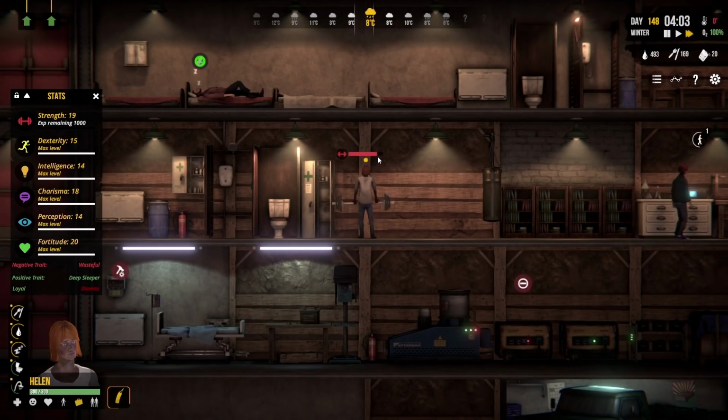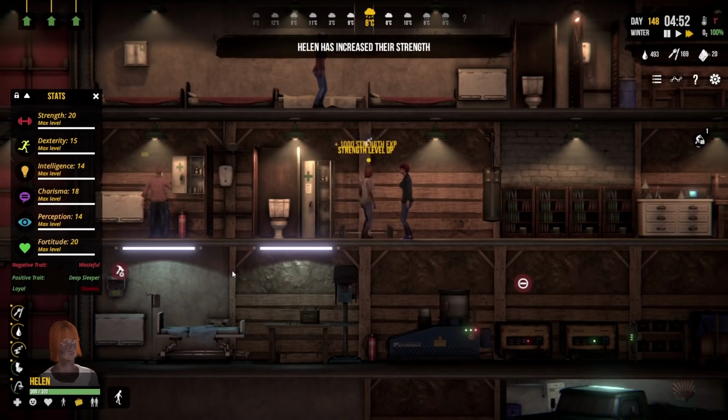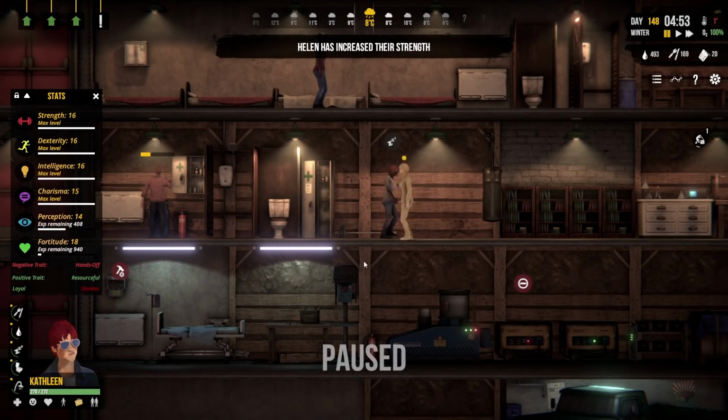Because it looks like she's going to do this. I mean, is that going to get her points up immediately? And, oh my goodness me. Helen has increased her strength really quickly. And that's it. Helen has maxed everything out. Helen is now just some sort of superhuman, fabulous person. Okay, that is very good. I mean, even your intelligence is quite good. It's just sort of equal lowest stat. But even then it's 14, which is not too shabby at all. Okay. That's very good. Yeah, everybody else has got some catching up to do.